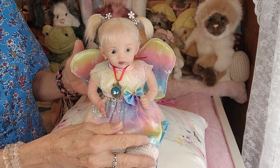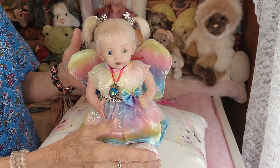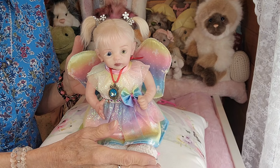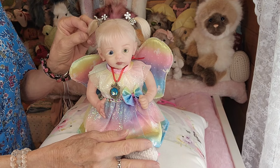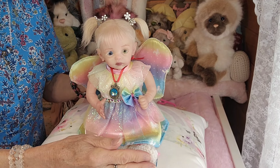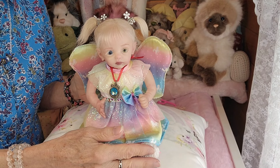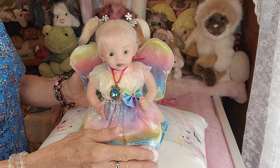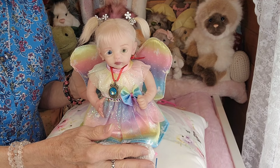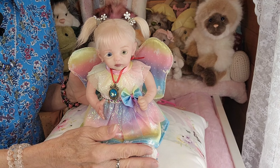Olair is, like I said, a little 10-inch fairy that is the Petunia sculpt by Marita Winters. And my dear friend Joy reborn her for me. And so I wanted to bring her on today in tribute to Joy and for Suzanne's Babies Flowers for Joy theme that she's doing this week.